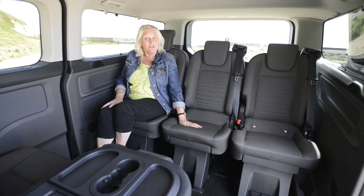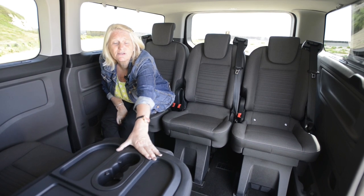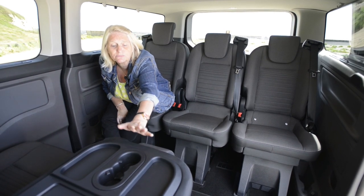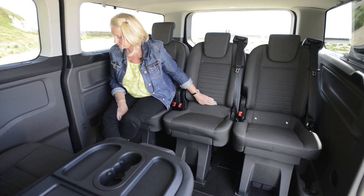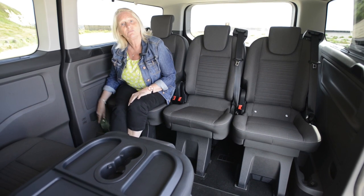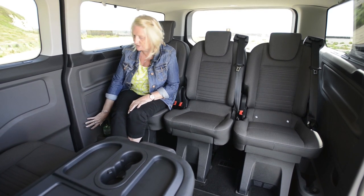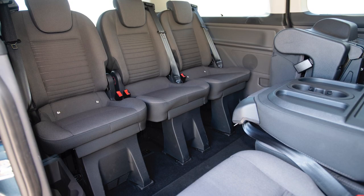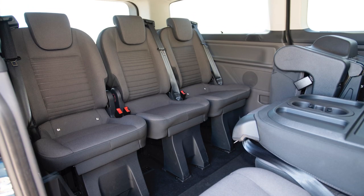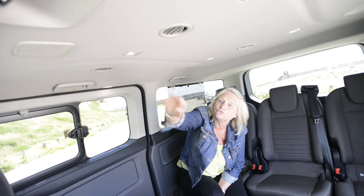And if you're not using all the seats, the backs fold down, so you can have this nice little tabletop, which has 2 cup holders in, and there's the same on the back of this one too. There's also bottle holders and copious amounts of charging points. There's 2 here, 2 on that side, and 2 down in the front. The rear also has its own temperature controls, so everybody can be comfortable front and rear.